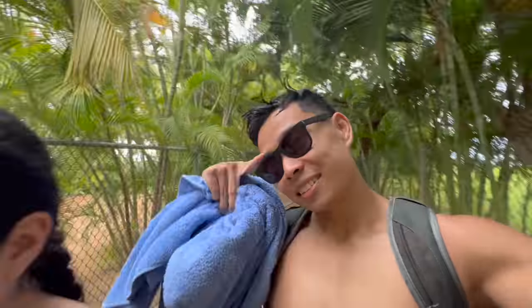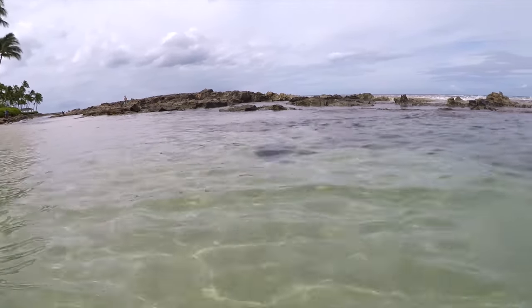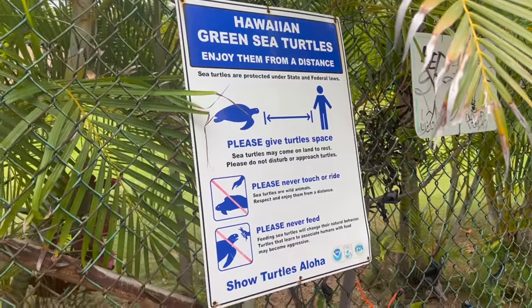Did you like the turtle? I did. We were manifesting him. We're gonna see a turtle. And we did. Yeah, it was really cool. We're just standing, and then we saw like a big rock move next to our feet, and we were like, rocks don't move. And it was a Hawaiian green sea turtle. That's crazy. Don't go too close, but yep. They're cute. Yeah, they're protected by Hawaiian state federal law, so just make sure you don't annoy them too much.